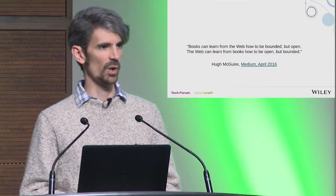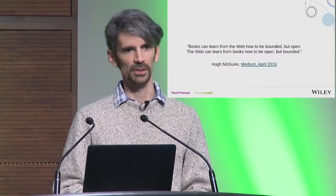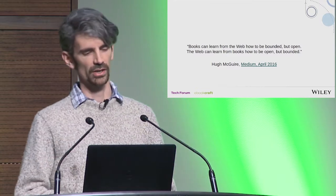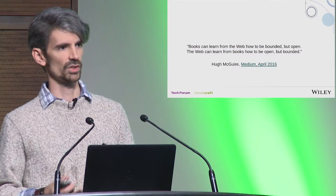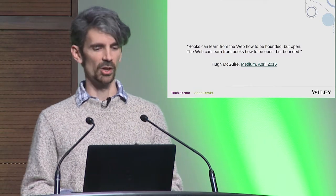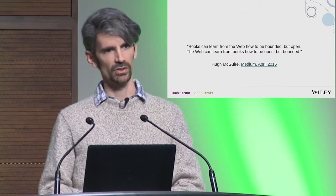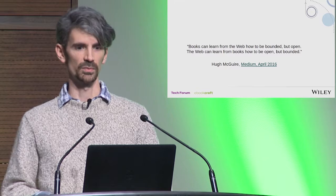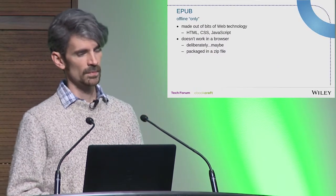This is a quote by Hugh McGuire. I like it probably more than I should. It's in the web publication specification that's in progress. It talks about the difference between books and the web, and also what they can learn from each other. Books can learn from the web how to be bounded but open, and then he says the inverse about the web, that it's open but needs to be bounded in some way if it's going to be the medium for books. So you all know this bit really well, right?